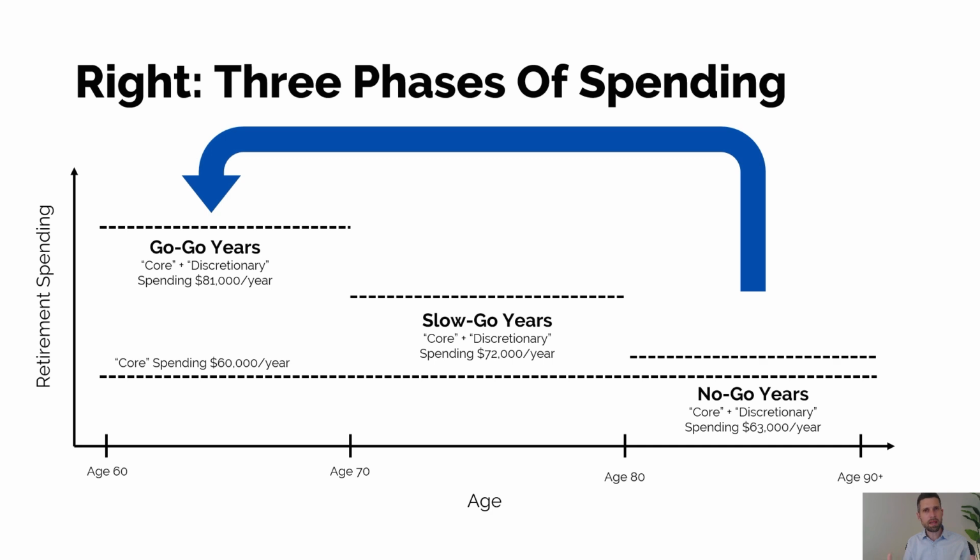So here we're still spending the overall same amount throughout those 3 phases. The total spending hasn't changed. In the middle years, we're spending $72,000. In the late years, it's $63,000. But we've taken that $9,000 a year that would have been in that sort of flat retirement spending assumption. We've taken that $9,000 a year and we've reallocated it to early retirement where we can get the most out of it. So in those early retirement years, before age 70, we're planning to spend $81,000 a year in this example.